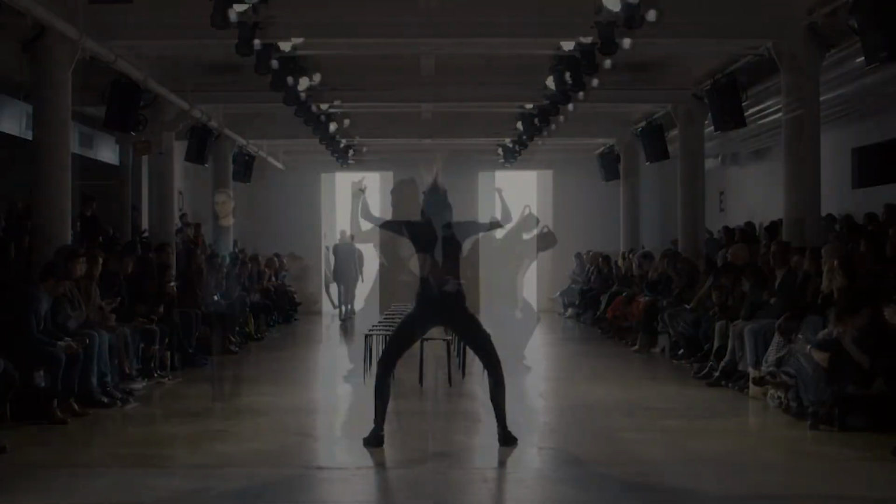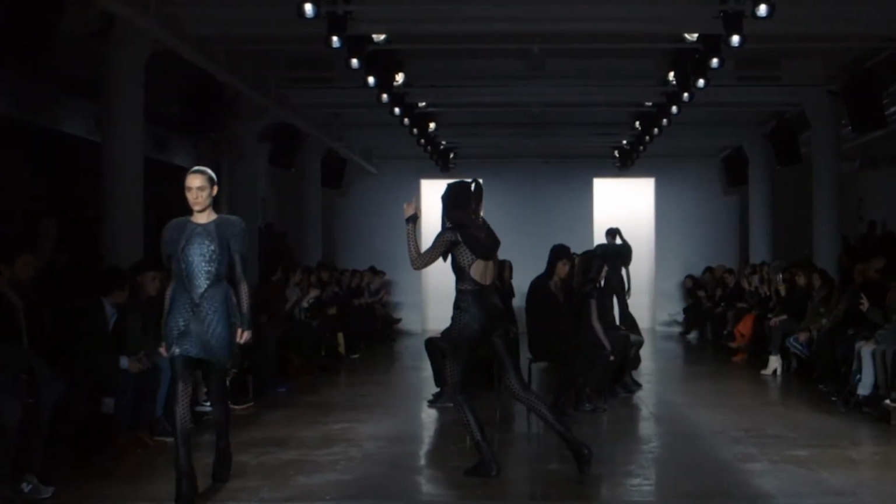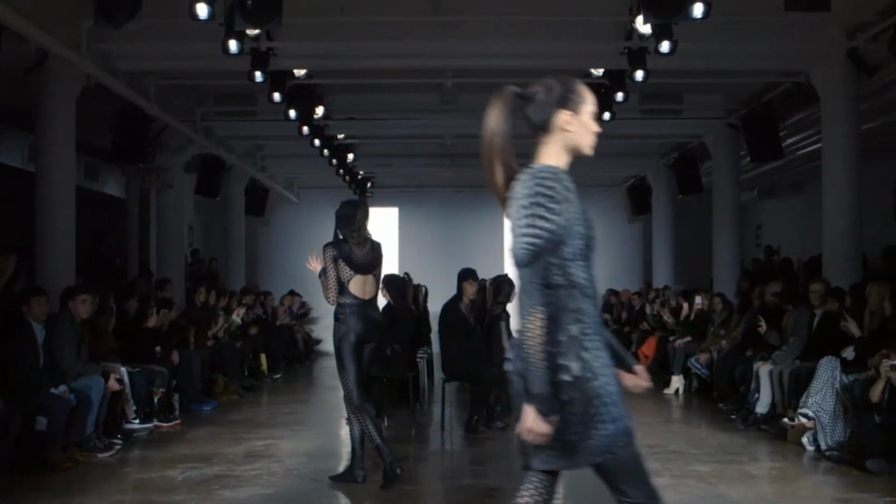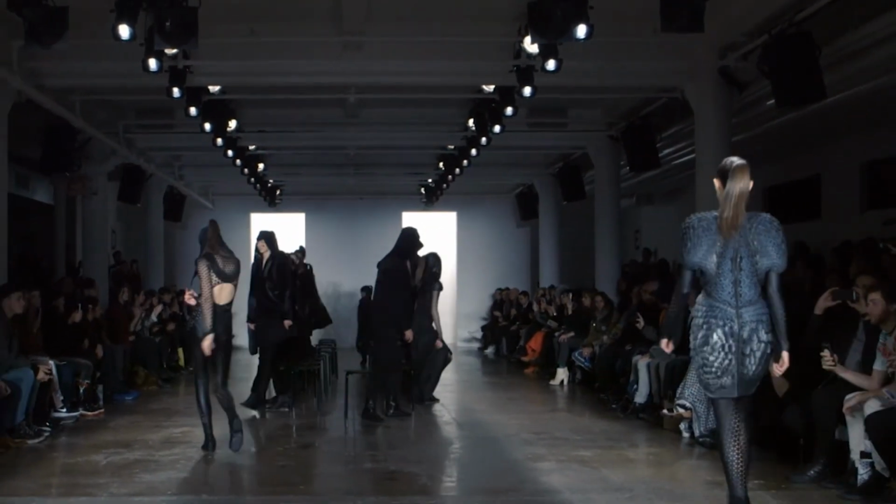Later, the dress is worn by a woman in a black mesh bodysuit. At a fashion show, a dour model parades down a U-shaped runway in an altered version of the dress. Audience members look on and take pictures.